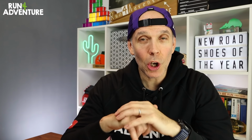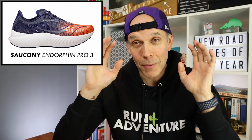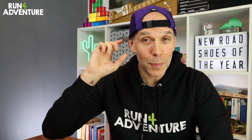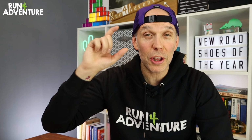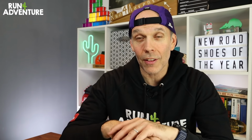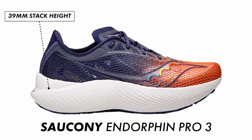Moving on to their range topping carbon plated super shoe, the Endorphin Pro. And there's some even bigger changes made here. Speaking of bigger, it looks like that midsole's been hit in the gym because it now comes with a 39mm stack height, like a lot of the super shoes out there, just keeping it below that max depth of 40mm allowed by World Athletics. It will still run off an 8mm offset, so the same as before, but it is going to weigh in at a very light 204 grams, even though we've had all that compound added to the midsole.